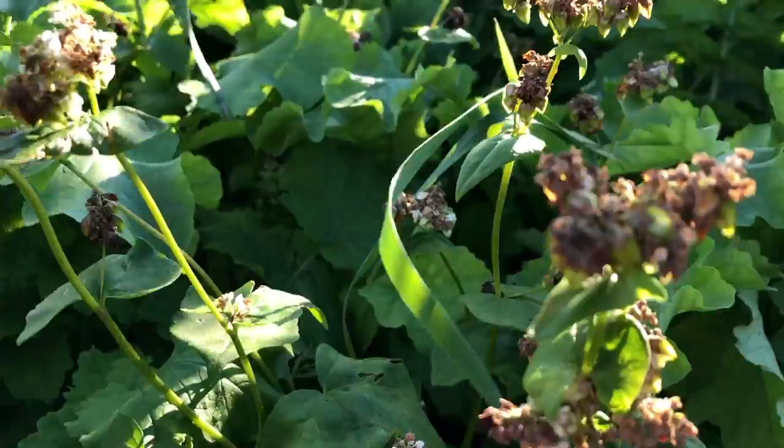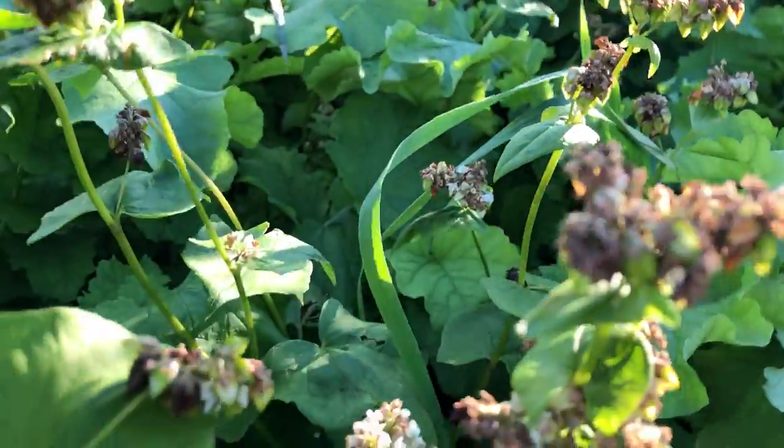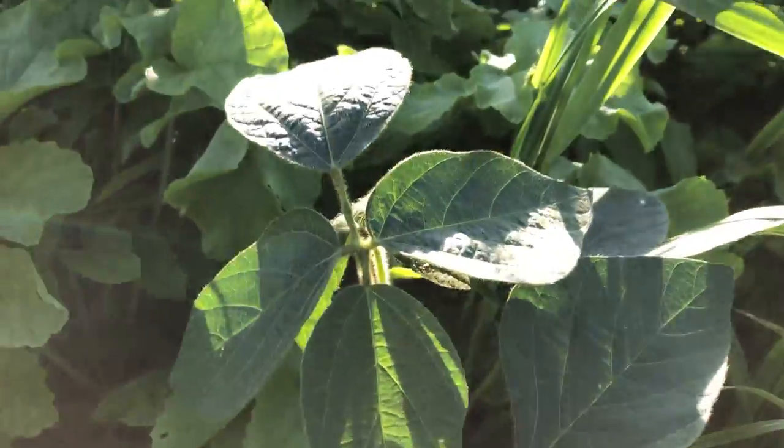It's rained, there's high fertility. Here is our buckwheat. It is producing seeds, so there will be seeds for next year. Not sure that was their intent. There's a soybean, and in fact it's making soybeans.